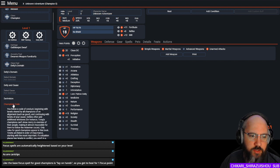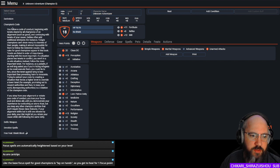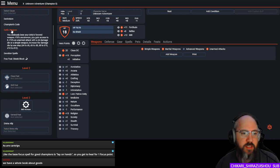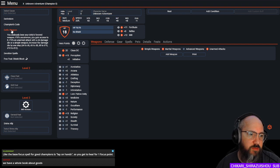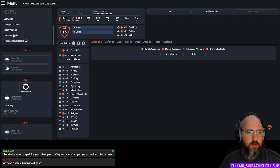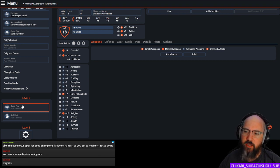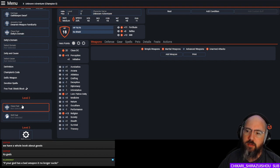Dark Vision. Champion's Code. Deific. You zealously bear your deity's favorite weapon. If it's uncommon, you gain access to it. If it's an unarmed attack with D4 die or a simple weapon, increase the damage die by 1 step. Okay. Like the base focus spell for a champion is Lay on Hands, so you get heal for 1 focus point. If your god has a bad weapon, it no longer sucks.